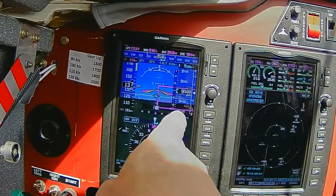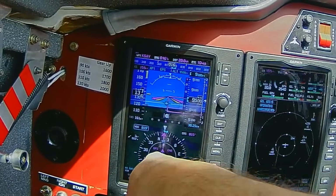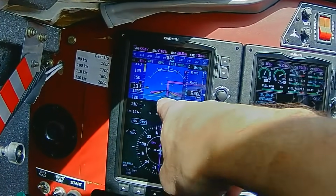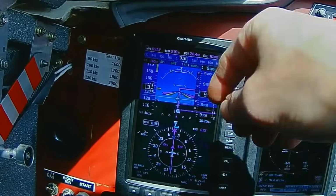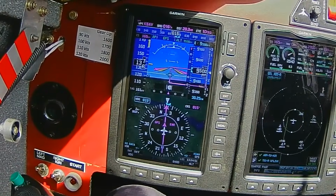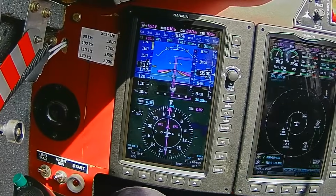Don't usually get such a gentle crosswind. We're only 3 knots from 060, and we're currently heading 015. So if you look, the velocity vector is almost right in the center, that little green circle. Normally it's way off to one side because we've got wicked winds off one side or the other, but it's interesting to see that it's holding right in the middle there.